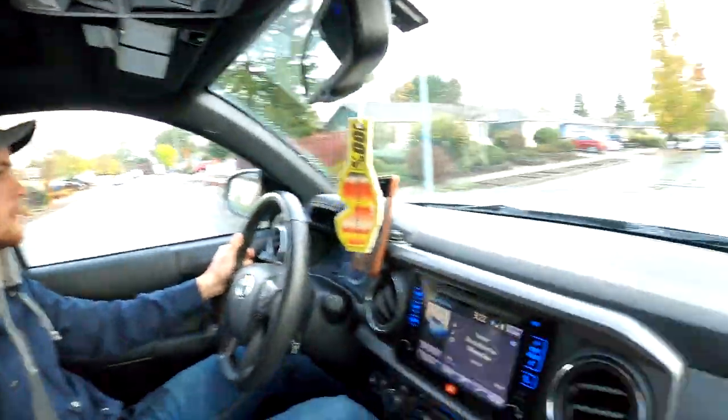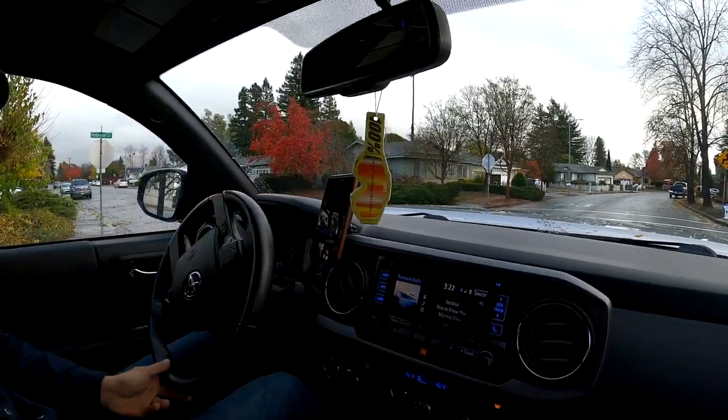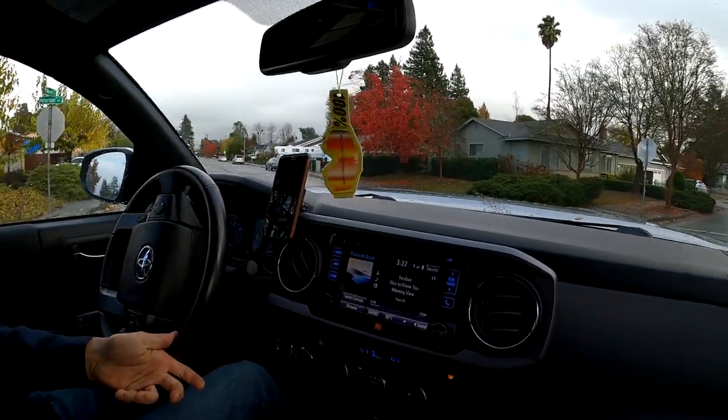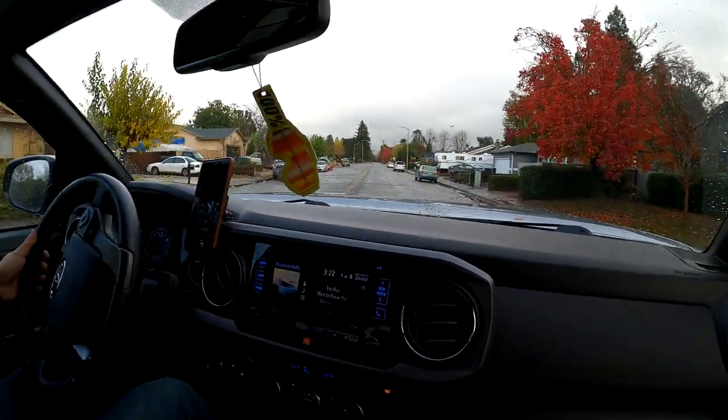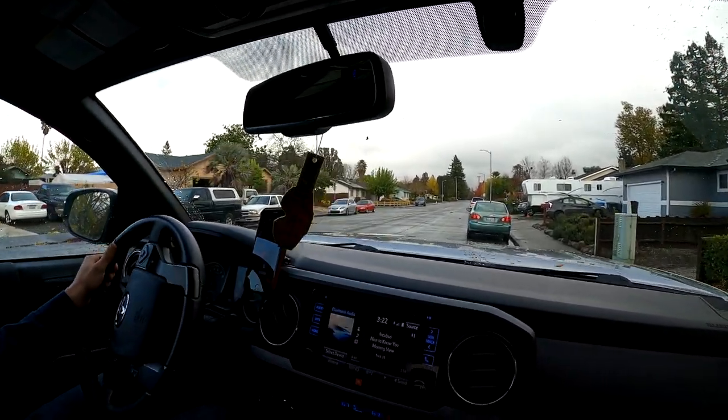Alright guys, so we are pulling up right now. We're looking for it here. Got that car purchase anxiety, but we should be getting close. Make a left here, and it's up here on the left. I see it. Oh, there she is. The garage is open. Let's go check it out. There's your sneak peek.